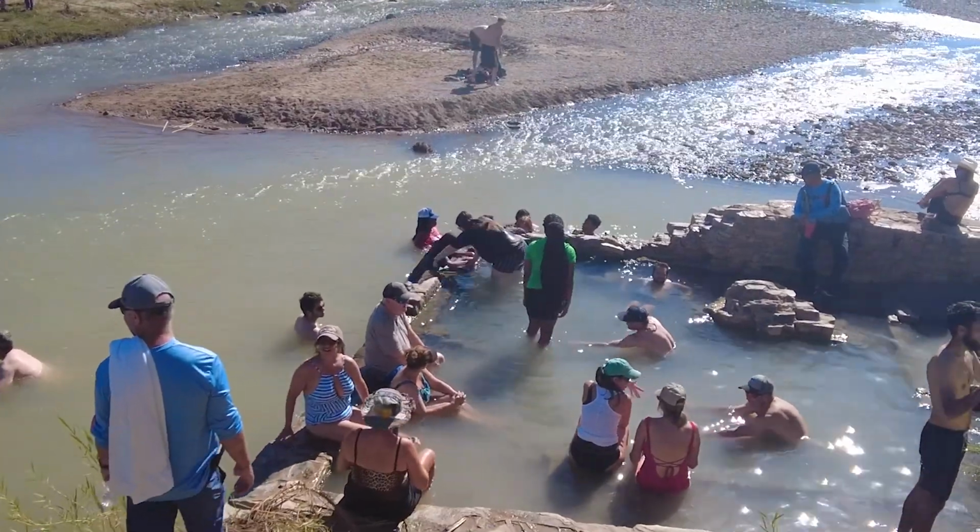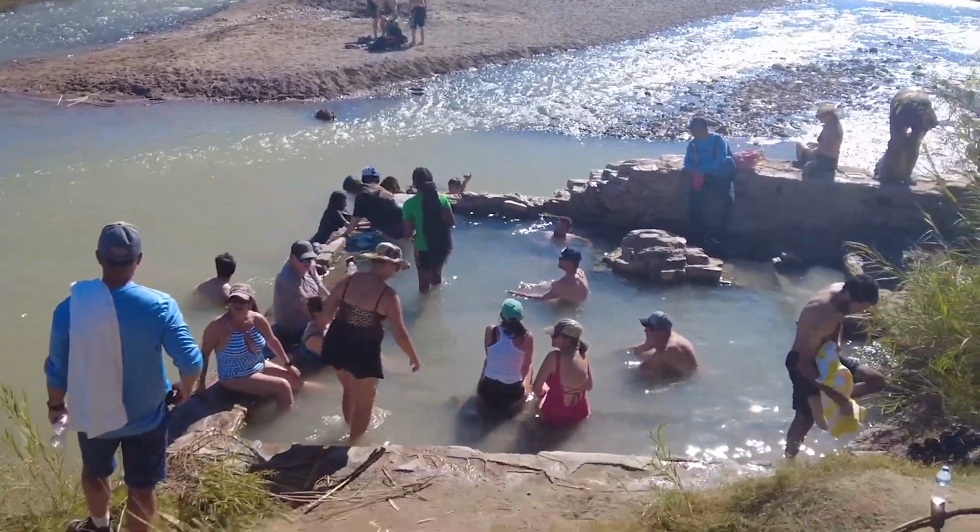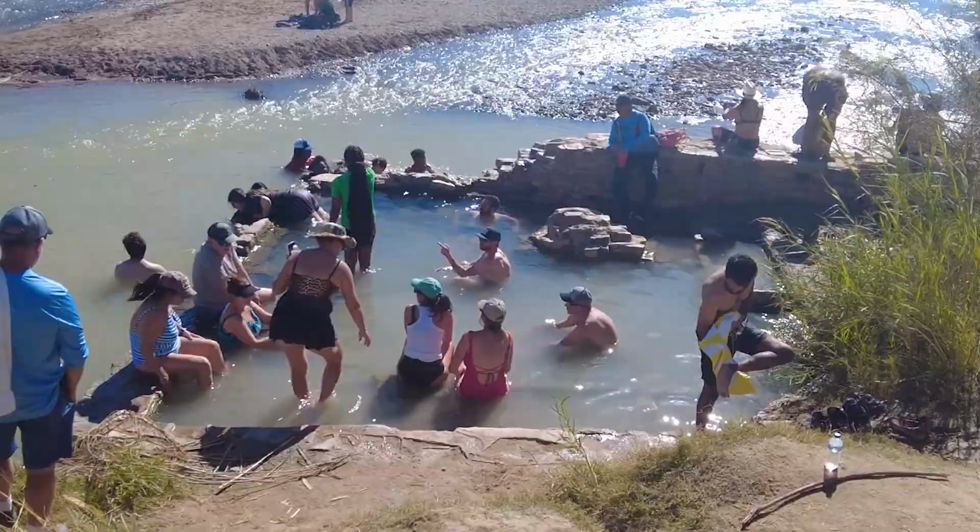The Hot Springs area is a very unique place, and that's one reason I scheduled the trip that we do on this section of the river that goes by the Hot Springs. Number one, it's a nice break. You can get out of the boat, soak in a 104-degree hot spring, and just relax a little bit. The kids loved it.